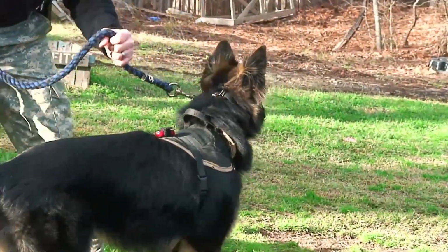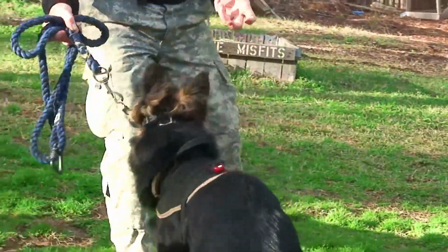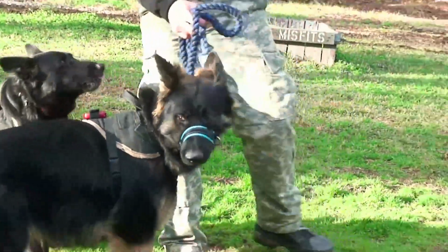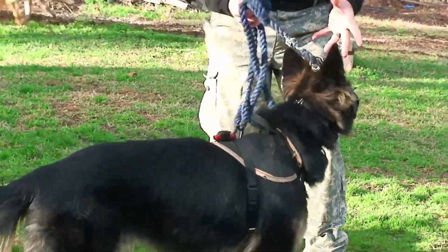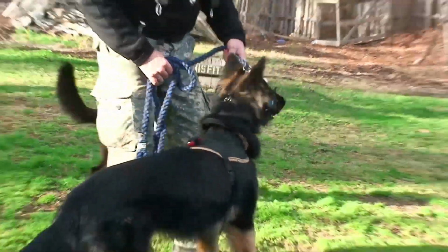If he tries to go anywhere, pulling back on this turns the head back and away from whatever interests them. So you're not only changing body position, you're changing mind. That's the genius behind the snout harness.